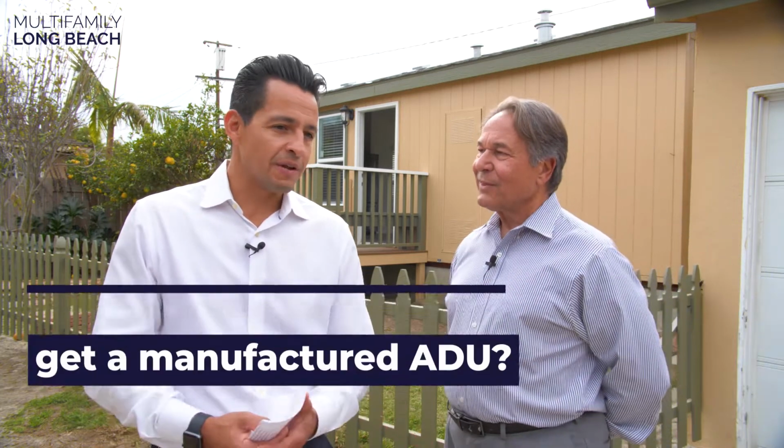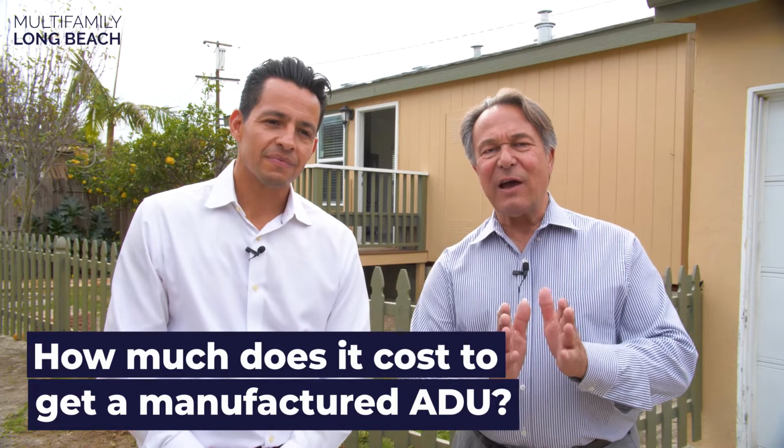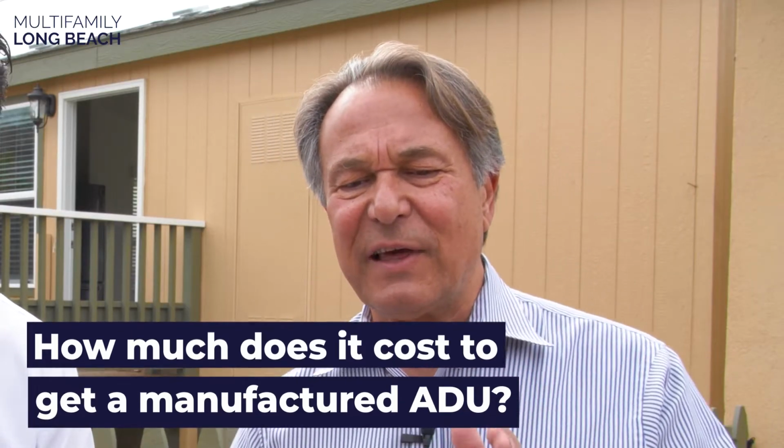Now let's talk about cost. Okay, so we love the fact that it's faster. If it's faster, it's going to be less of a headache. Yes. What's it cost to do one of these? Realistically, it's just shy of $100 a foot. If you're looking at a 600 square foot home, think about $60,000.